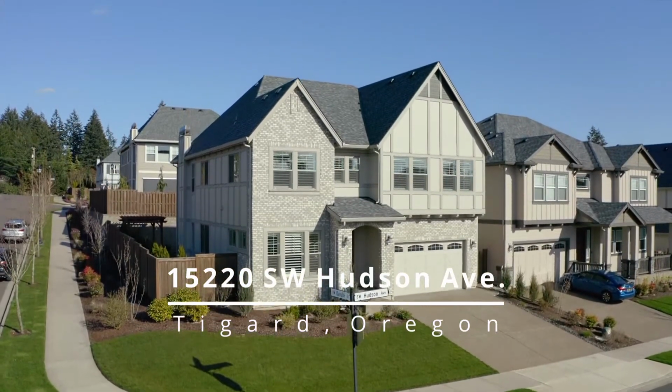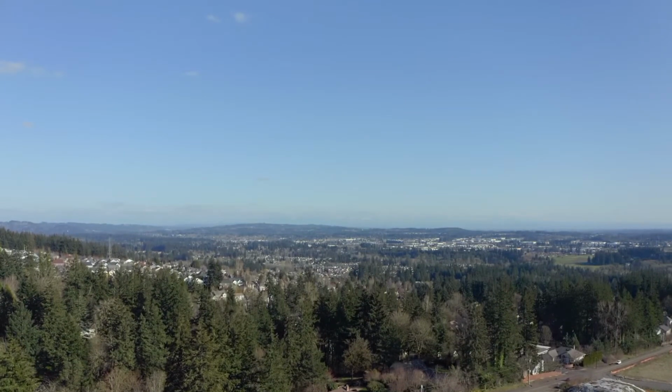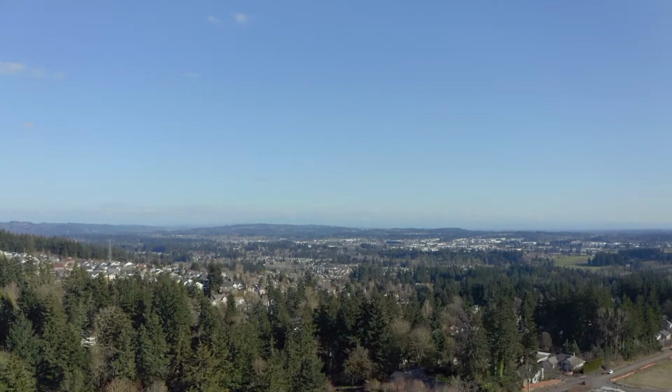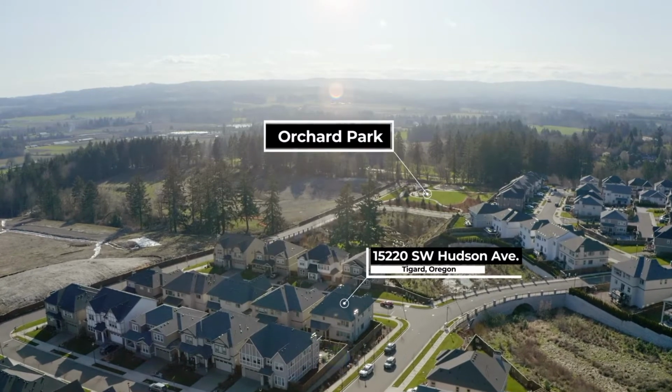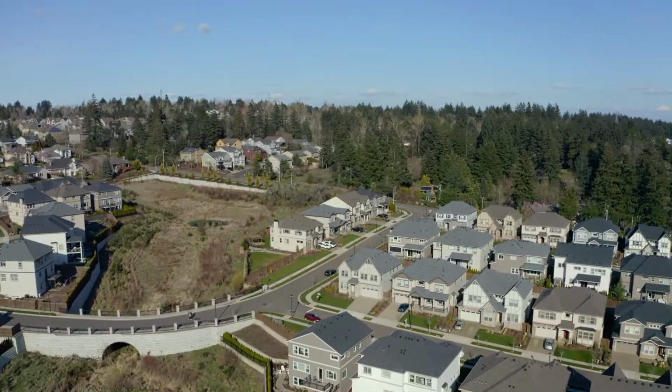Welcome to this modern Craftsman Style home located in a sought-after Bull Mountain neighborhood. It's situated close to a community park, great schools, and it's convenient to Progress Ridge amenities.